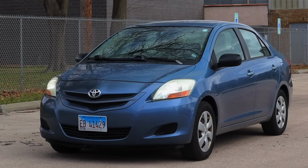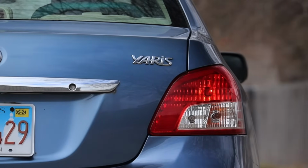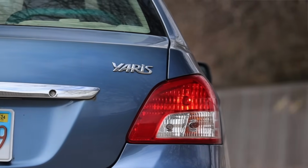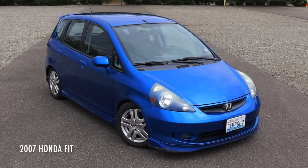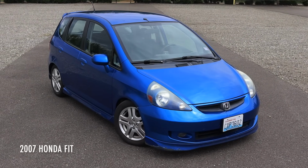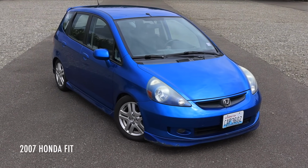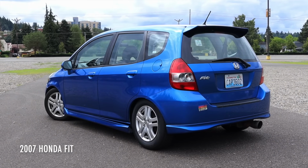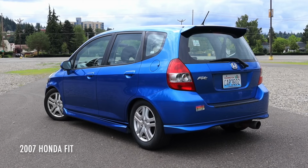And this to me is the second best economy car ever made, the Yaris as a whole. My favorite, I think personally, the best economy car ever made was the Honda Fit. It drove a little bit nicer. It came with a really nice 6-speed manual, and they stitch welded the chassis from the factory. So it was really rigid. You could take corners. You could fit a lot of stuff in them. I love the Honda Fit.